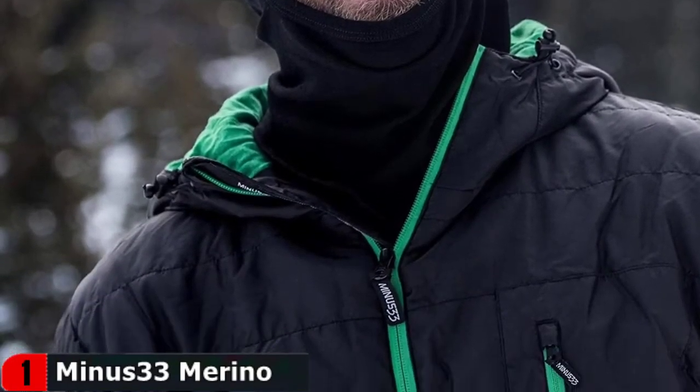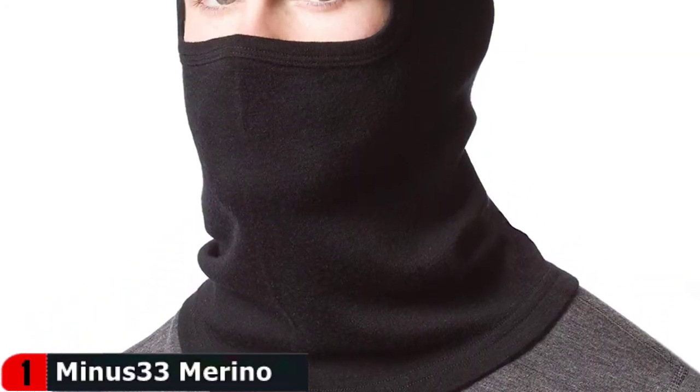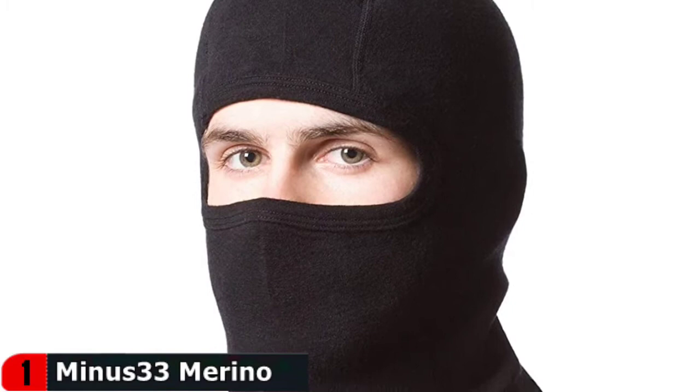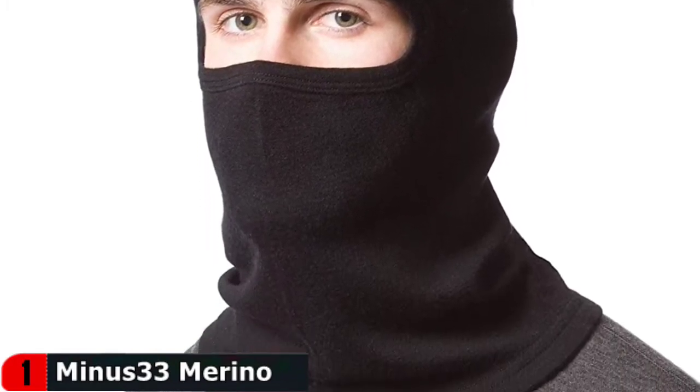100% merino wool is super soft and extremely comfortable. The best in easy care technology means your merino wool is machine washable and dryable. Versatility and warmth make this three-season face mask an essential part of your outdoor gear. One size with multiple uses.